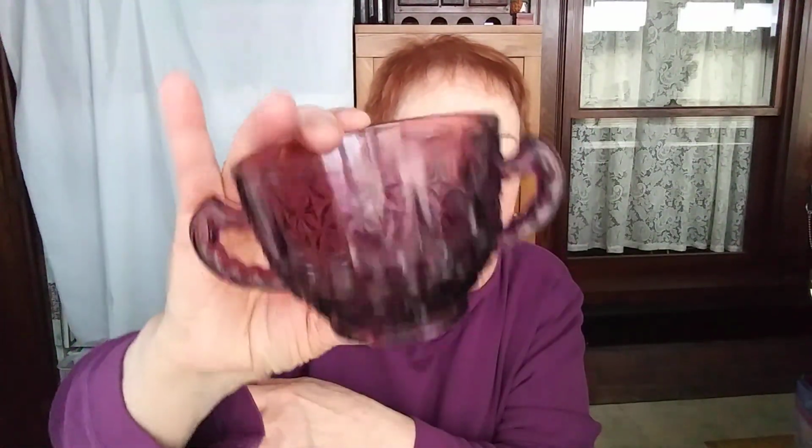Here's the sugar bowl. Love the handles on that. Mint condition, no cracks or chips. So these will be going on either or maybe both my Poshmark and Etsy, and also my antiques website, which I'm going to list all those below, so you can go check them out.